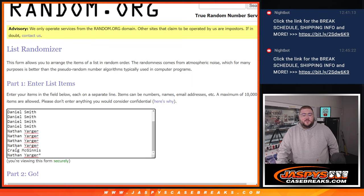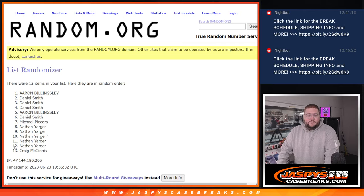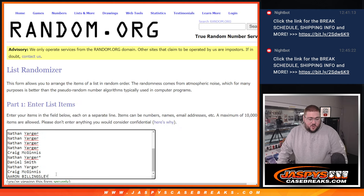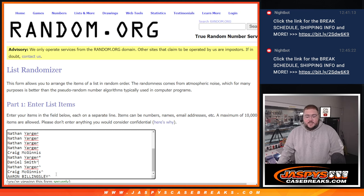3-1, four times for the spots, four times for four spots. Let's do it. 1, 2, 3, and 4. Fourth and final time. Daniel, Nathan, Craig, and Aaron. There we go. Fresh dice and our fresh list. Now all 17. You see the arrow next to your name means you won that spot in the giveaway.